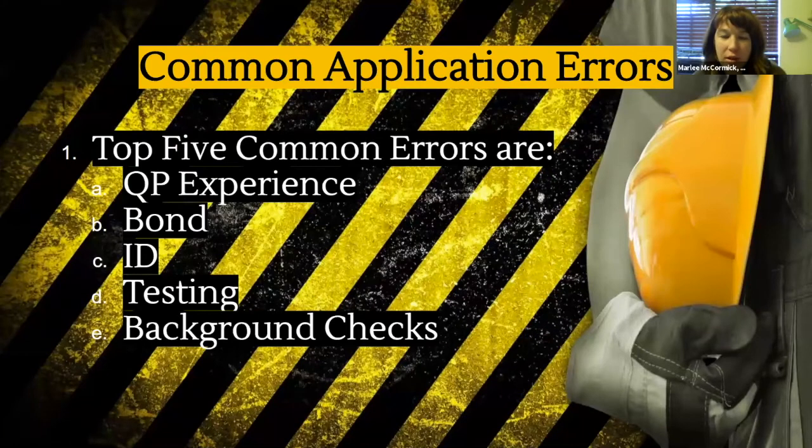Make it so that your application takes longer to be reviewed and approved. So we want to cut down on those errors as much as possible. So first is not providing enough experience for the qualifying party. Either it's too vague or it's not hitting on the classification that's being applied for.